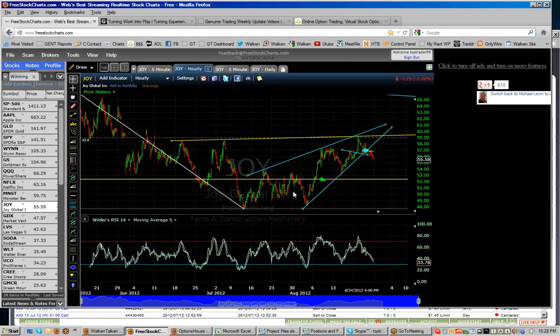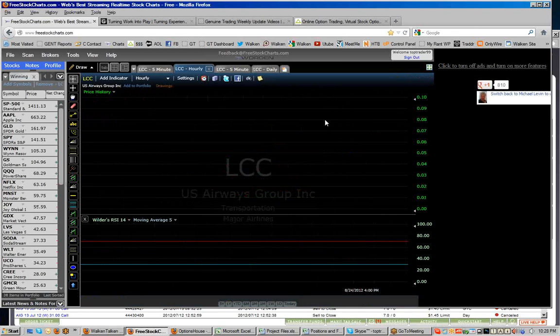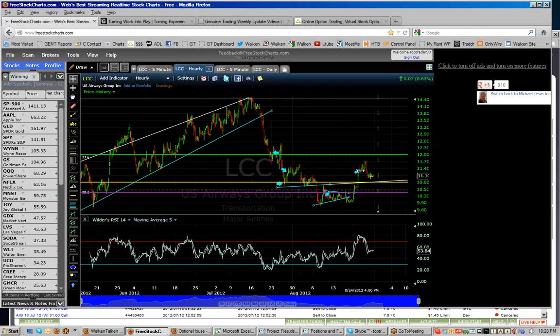A lot of stocks are in what I call ascending wedges, which normally when they break out, they pull back pretty strong. So I'm a little bit cautious on the market right now. I do have a couple of covered call positions on LCC. I do think that oil and gas is going to pull in a little bit, so that's going to be okay for the airlines.